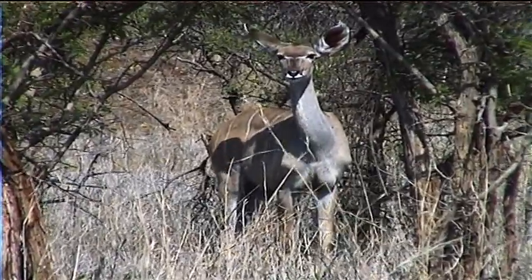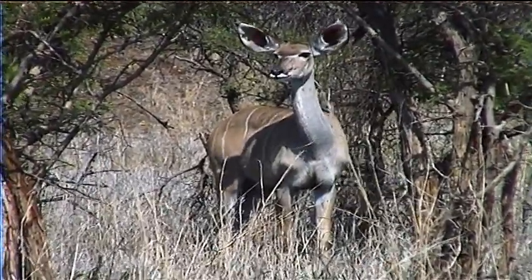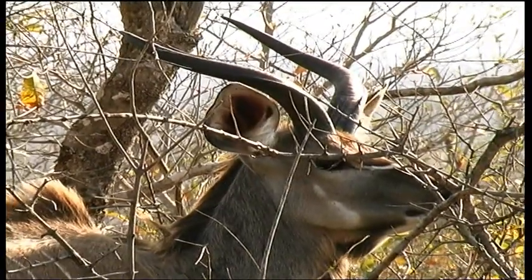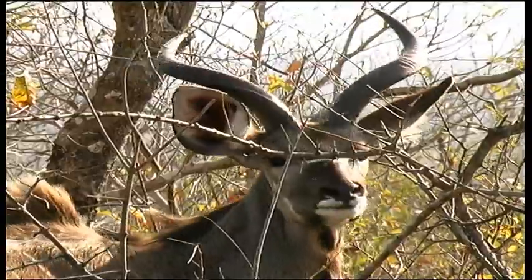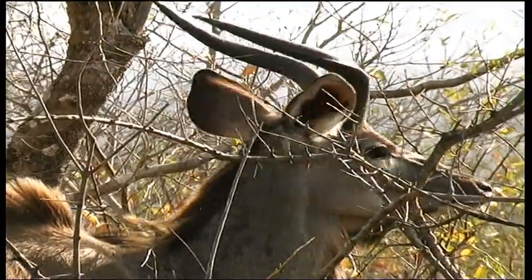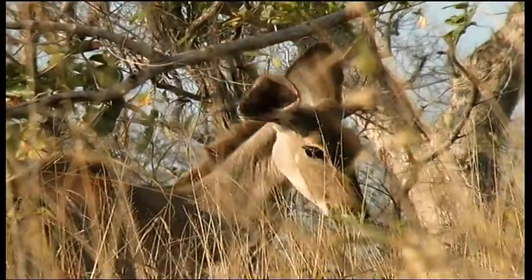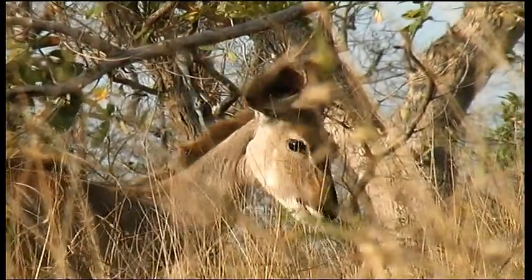The long arcing leaps of kudu over district roads have caused many a collision with vehicles, especially at night. They will graze on anything, even on crops and tobacco fields, making them widely hunted by farmers. They have no problem living on the fringes of human habitation.